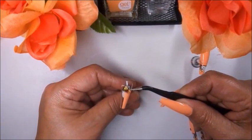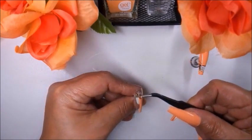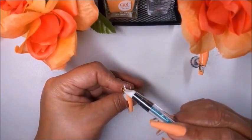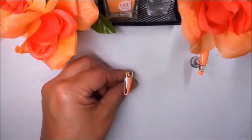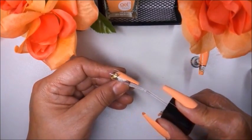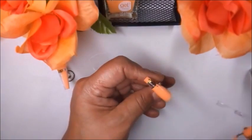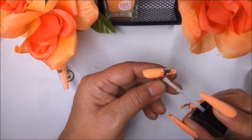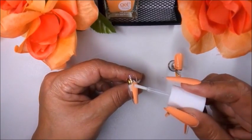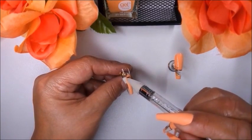Didn't these stickers go so well with this color? I'm just adding one touch of bling to match and not overpower the effect of the stickers.